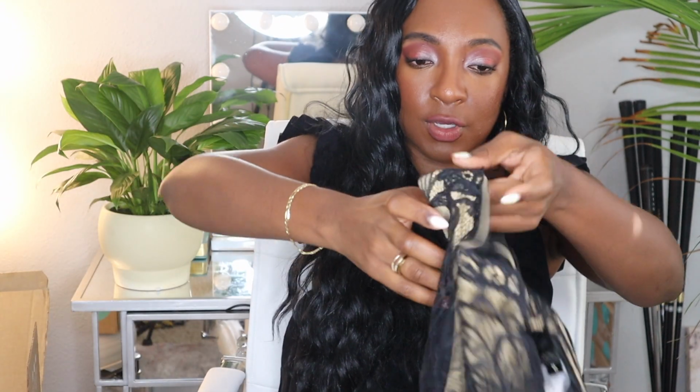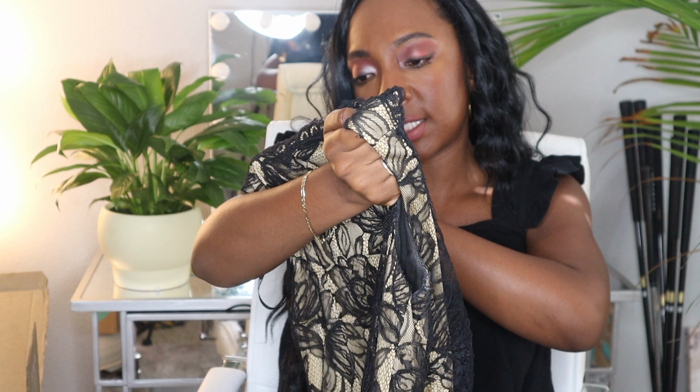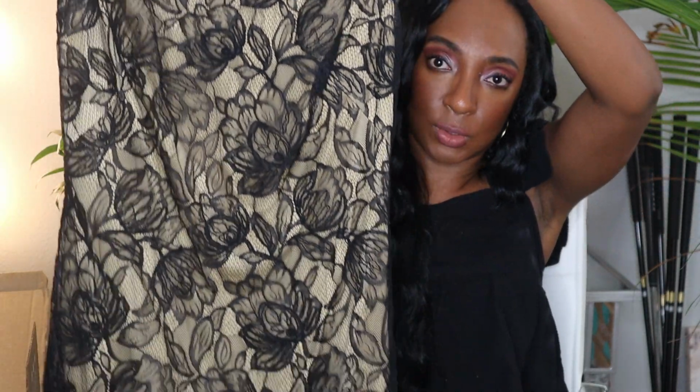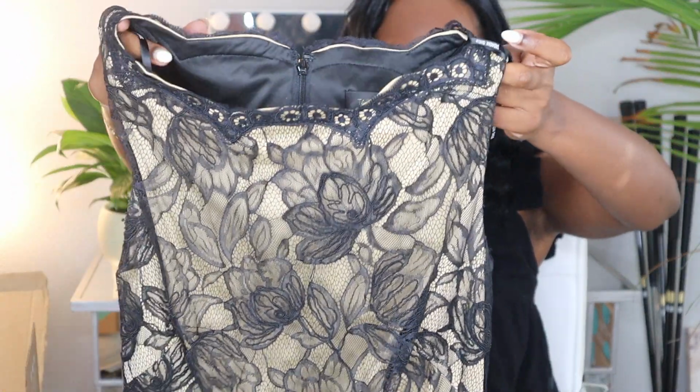Ooh, we have another dress. This is from Tadashi Soji, size 8. I always wondered, is it Soji or Soji? I always say Soji. Another brand I've sold in the last 2 years, I think I've sold like 5 dresses from this brand. I usually find it retail arbitrage. This is also in great condition.